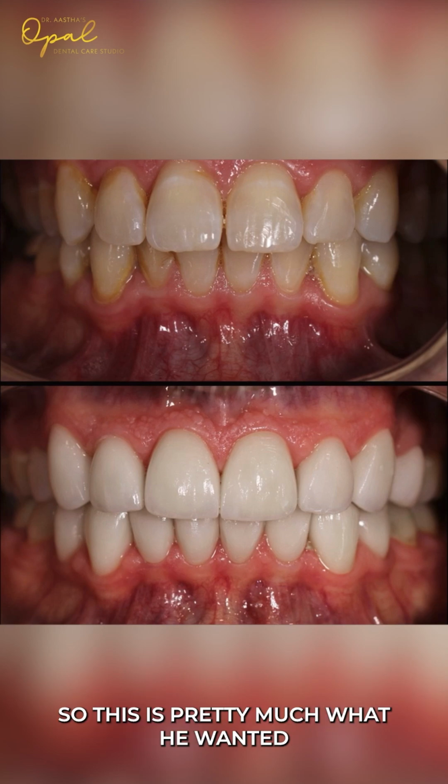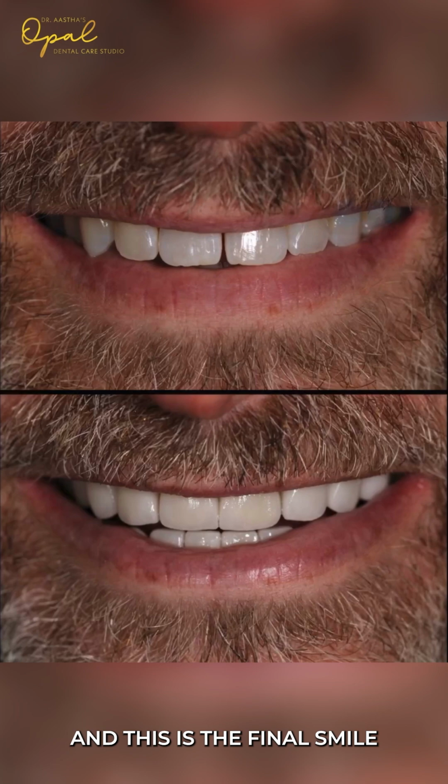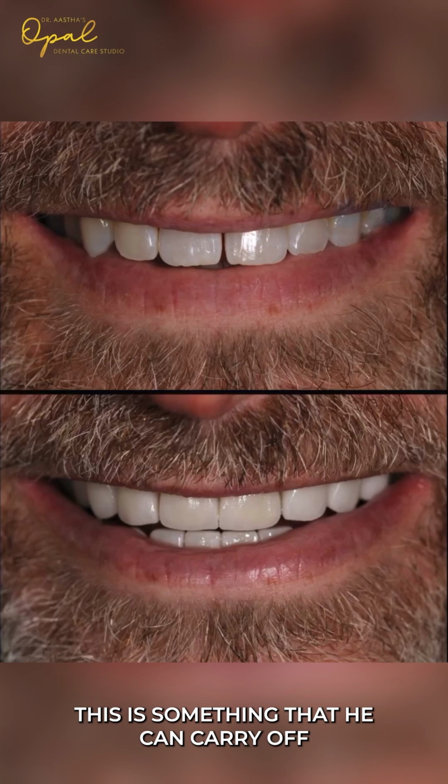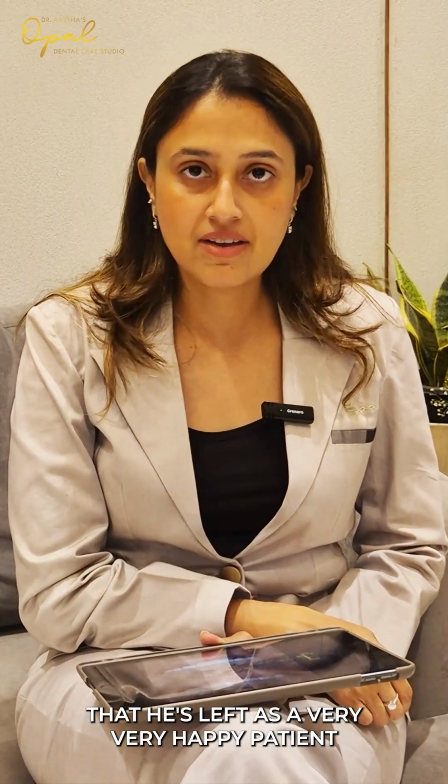So this is pretty much what he wanted without knowing the treatment for it. The proportions have been corrected, the shade has been corrected, gum levels have been corrected, alignment has been corrected. And this is the final smile. This is something that is definitely better suiting his face. This is something that he wanted. This is something that he can carry off. And yeah, safe to say that he is left as a very, very happy patient.